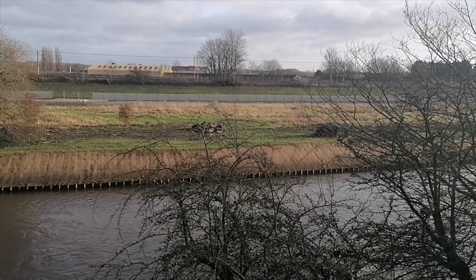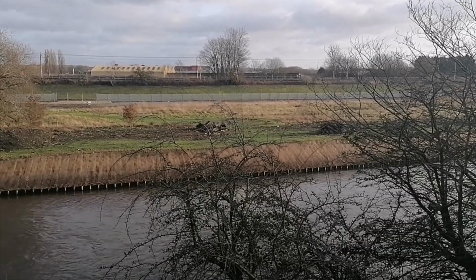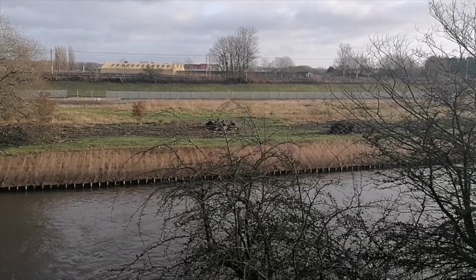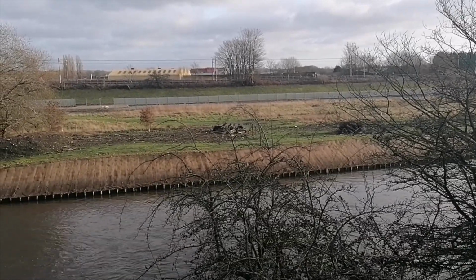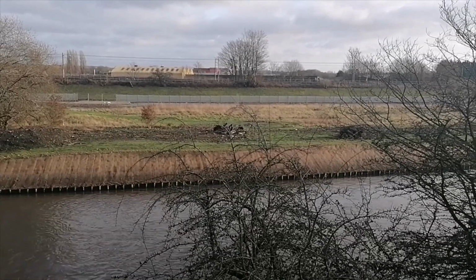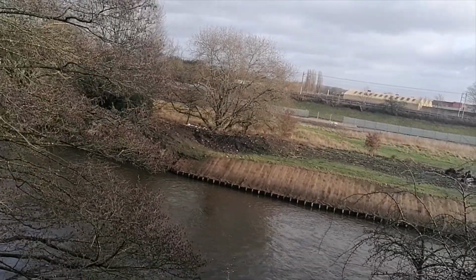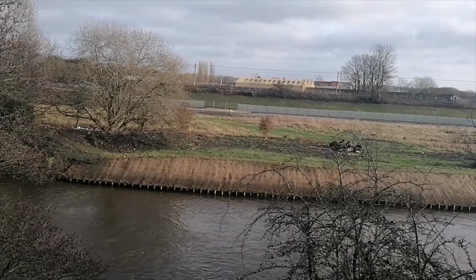Now the canal occupies a high shelf above the Irwell, and at some points there's a high bank in between which stops you looking down onto the Irwell, but at this point near the first bridge after Bury, the Irwell actually comes quite close, and you've only got this bank between canal and river. It's not the most scenic stretch. You've got the Metrolink running behind the river up there.